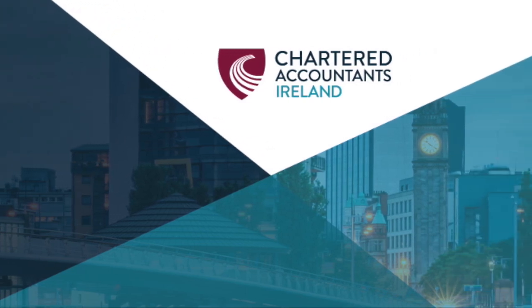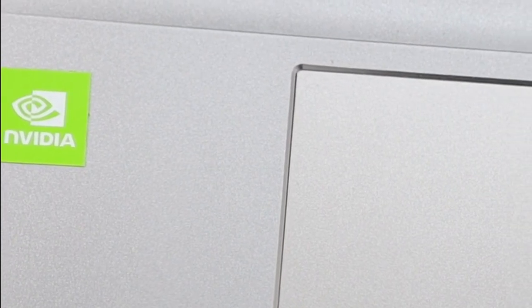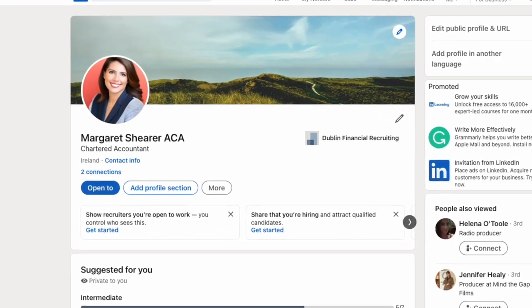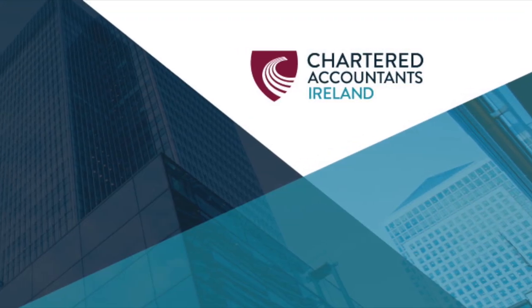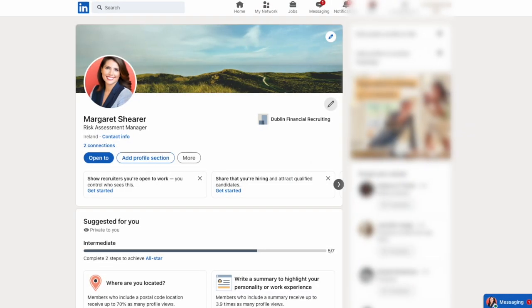profession more visible. Think of it like the Intel sticker on a computer, telling users what kind of chip is running the system. By including your status as a chartered accountant in your online presence, you are helping to demonstrate that there is a chartered accountant inside many organizations. You can showcase your status from the moment someone starts viewing your profile using post-nominal letters.